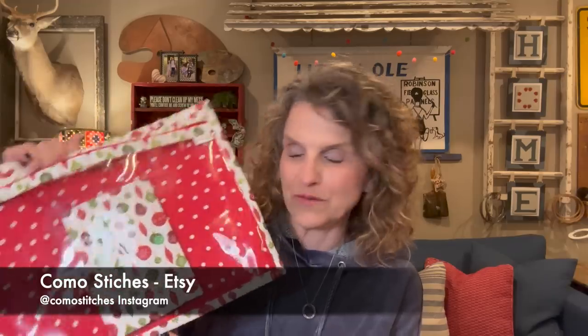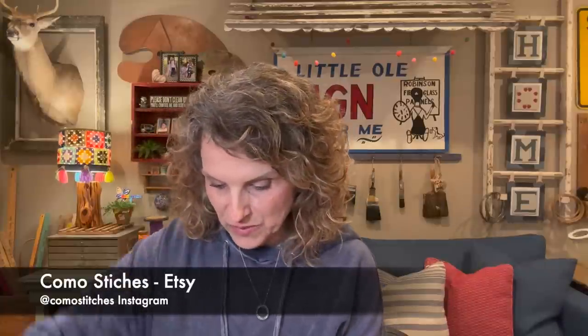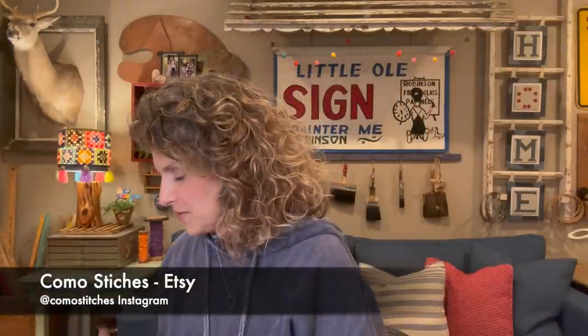And speaking of seasonal, I was in a gift exchange over the holidays, and it was for an ornament exchange, correct? And so we were using this to put our Christmas stitching in for the ornament exchange. And then this one, I believe, actually came with the exchange, and I love it. Christmas once again. A lot of Christmas ones.